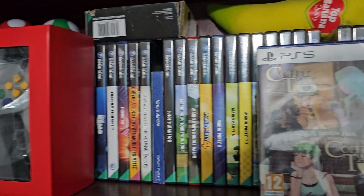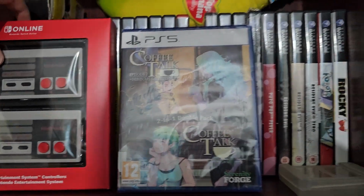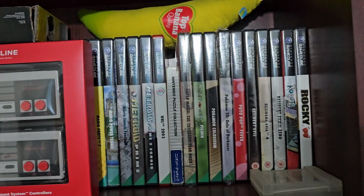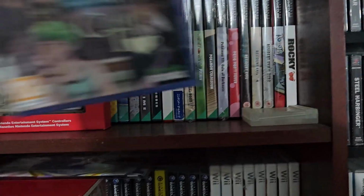Behind here is like the GameCube collection. I've mixed in Japanese games here as well. If you want to see a more in-depth GameCube video, please let me know. At the minute, it's just kind of overflow of things I've just kind of chucked on the shelf here.